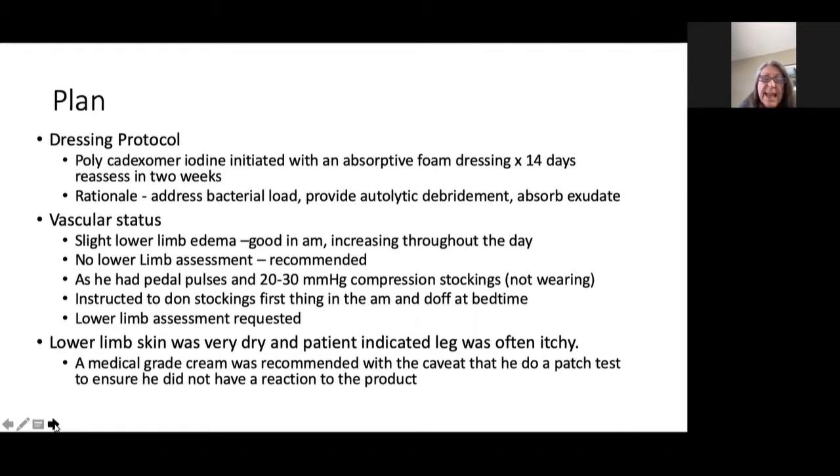His vascular status: he did have some lower limb edema, stating that the edema was less in the morning and increasing throughout the day. He had no lower limb assessment at that point, and that was recommended. He did have pedal pulses taken by his partner, and he also had 20 to 30 millimeter compression stockings, which he was not wearing.